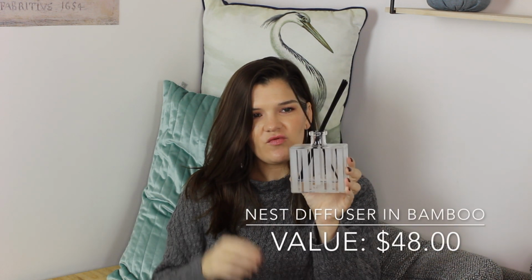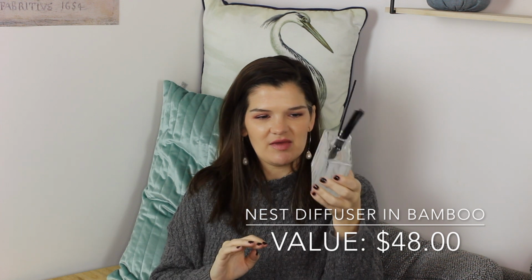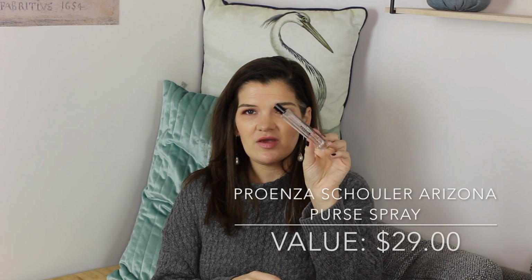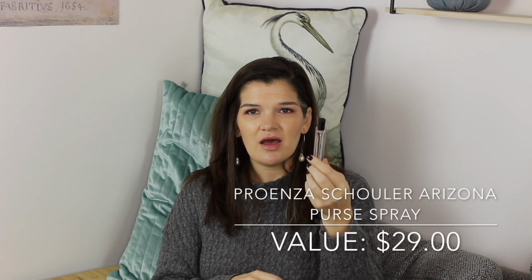I have a Nest Reed diffuser, and this was in the scent, I think, Bamboo, which is a really, really lovely, florally, slightly clean scent that I really love. And those last quite a long time. I have this purse spray of the PROENZA SCHOULER Arizona purse spray.